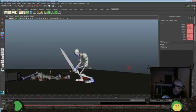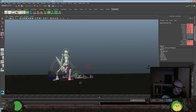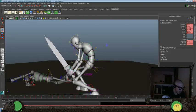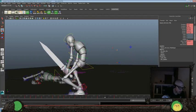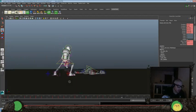We still need a little bit more movement between these ones here. So let's go ahead and push that over here. And again, up a little bit more, over a little bit more. Okay, feels a little better.